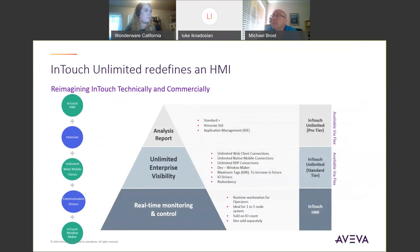Wonderware is not only enhancing their software technically, but commercially as well. As you can see here, we have InTouch Unlimited, and it comes in two flavors, the standard tier and the pro tier, displayed in the second and third block of this pyramid.